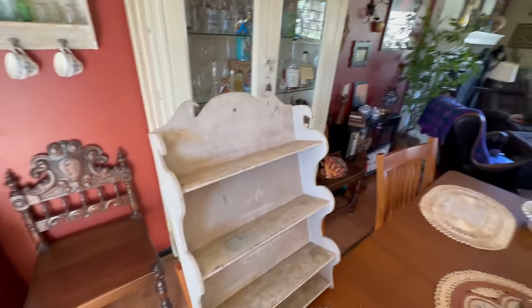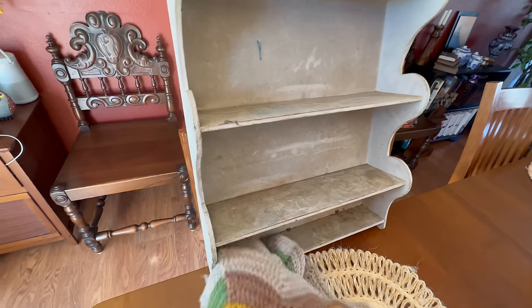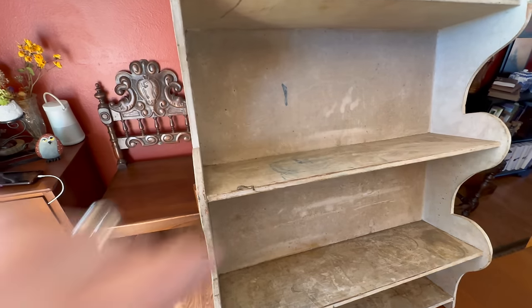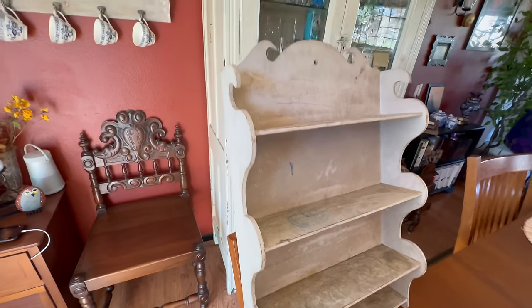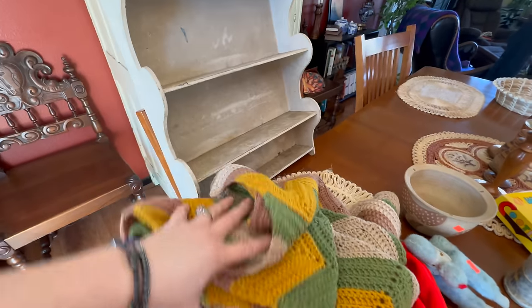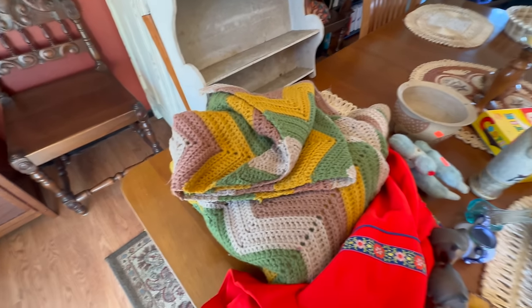I got this shelf for $5 for the new space. I'm going to clean it up. I thought I might paint it, but I might just leave it this color, but I don't like that right there. But we'll see. I thought it might be pretty to even tole paint it. And then this cute Afghan for $5. So that was my haul from the estate sale.